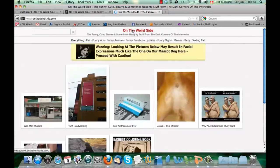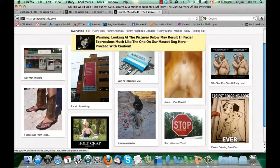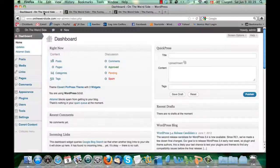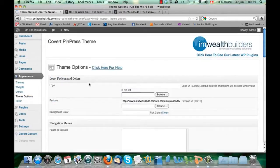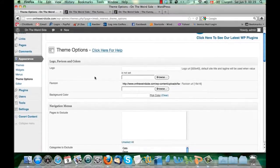So that is the basic look and feel of the theme. But right now I want to take you into the theme options, because there is a lot you can customize to your own needs in here. So this is the Covert PinPress theme options, and I'll just quickly run through this because there is actually a lot in here, but it's very easy to use.